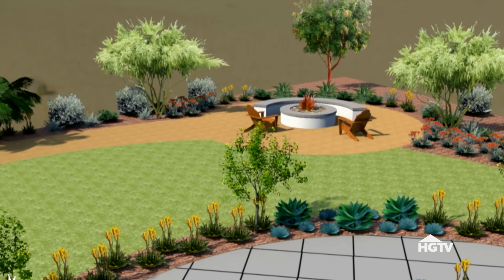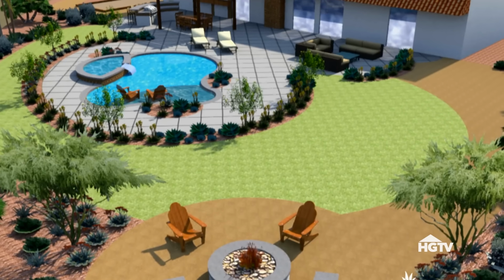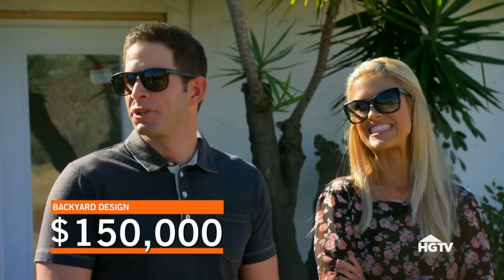Looks spectacular, right? You like the design? Yeah, I love it. And $1 million question, how much is it gonna cost? I can do this design for $150,000. Looks like we're doing it. All right, sounds good. Let's get started.